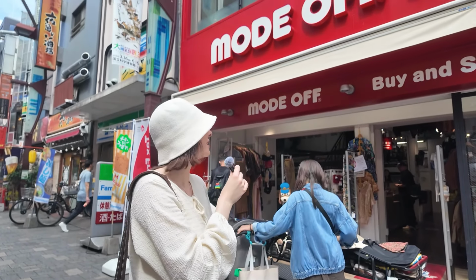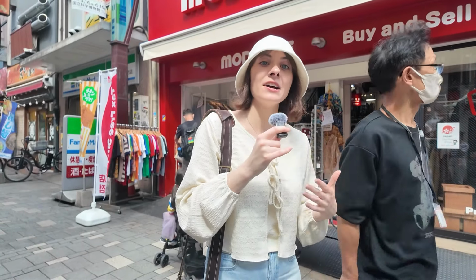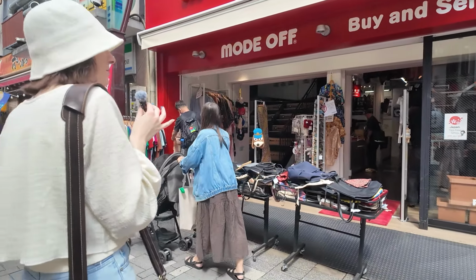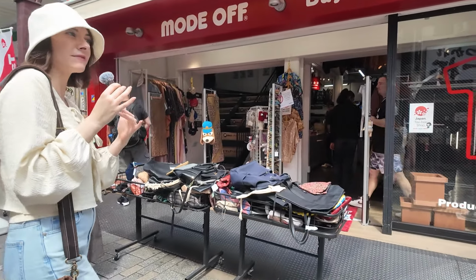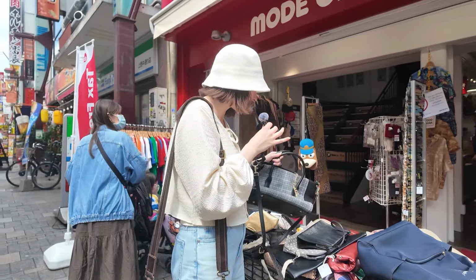So one secondhand store that really caught my attention was Mod Off. I'm a really huge fan of secondhand and thrift stores, especially when I was back in America. Many of my clothes were thrifted, just because I really love the style. I love more retro, older clothing anyway. But here, most of the clothes are maybe from Japanese families. We have a lot of different kinds of bags here as well.